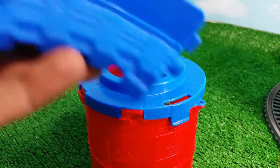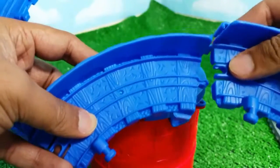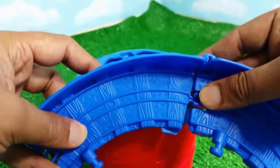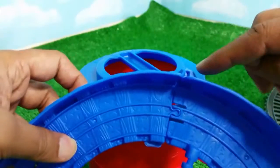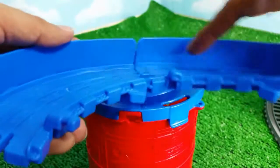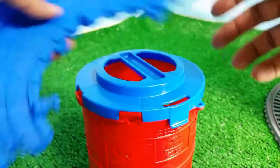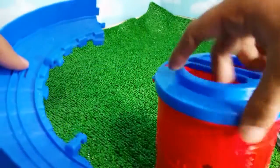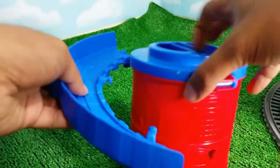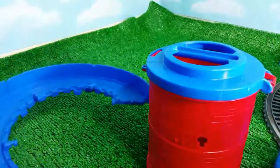It's very easy to connect, you can see. Oh, okay, it goes two ways. You're connecting it two ways here, and here as well. This extra piece won't let the engine fall off, which is cool. The tower is blocking the engine, and that's how it will go. This is how to start.